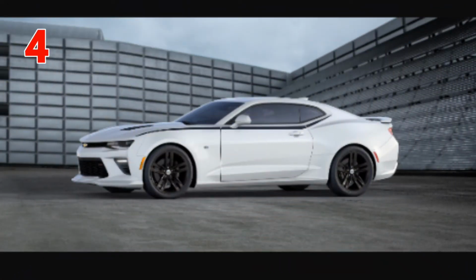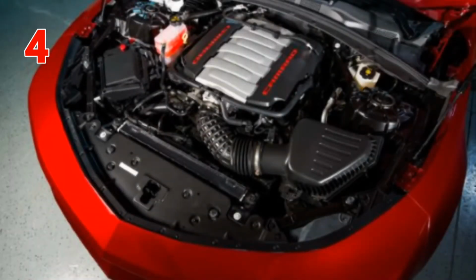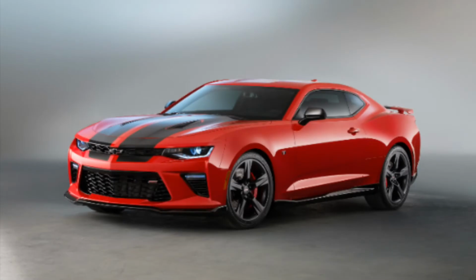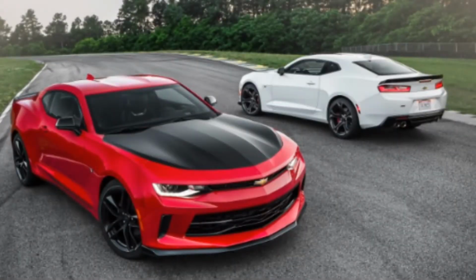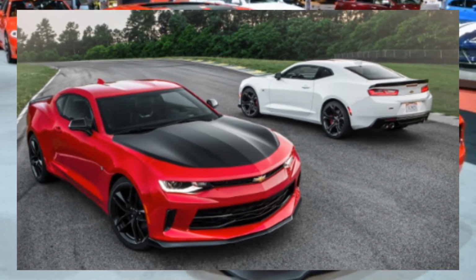Number 4. 2016 and 2017 Camaro SS. Producing 455 horsepower and 455 foot-pounds from its 6.2-liter LT1 engine. The Gen 6 Super Sport rips to 60 miles per hour in 4 seconds flat and runs the quarter in 12.3 seconds. Weighing in at 3,339 pounds, the Super Sport's top speed is 165 miles per hour. Offering a touchscreen with backup camera, Apple CarPlay and Android Auto as standard equipment, and a price tag of $37,900.